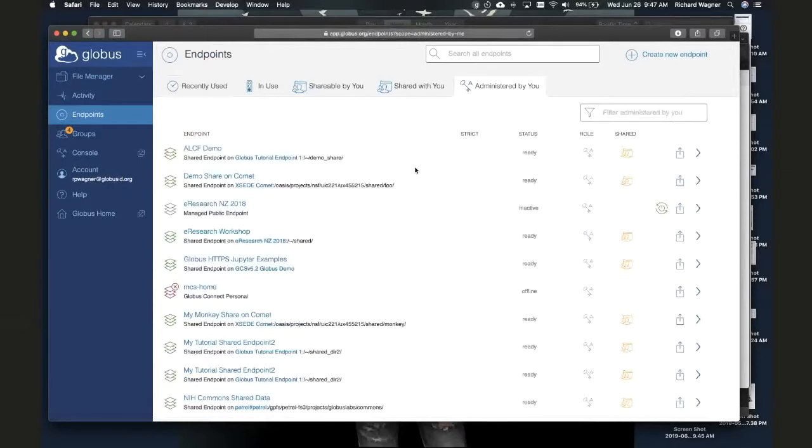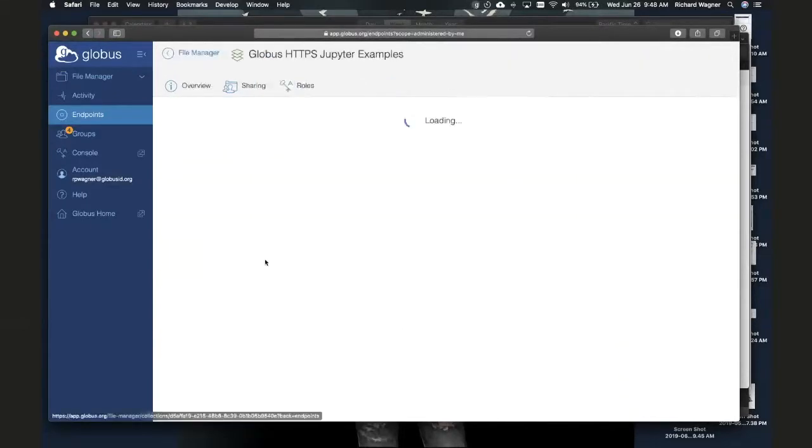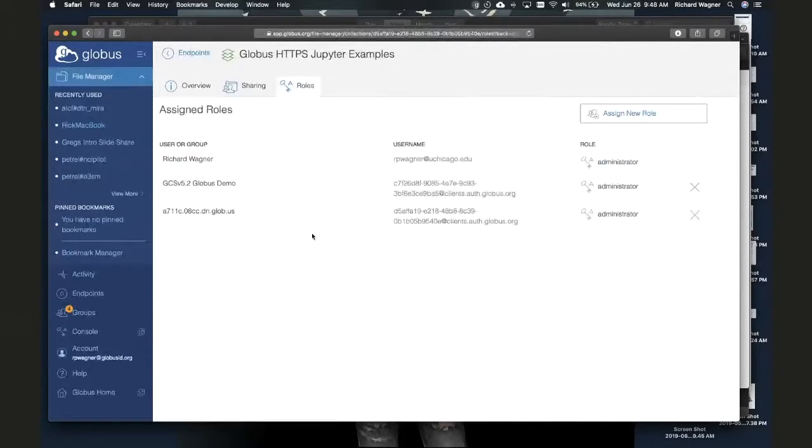I don't know if I have one set up, but within an endpoint, there can be different roles. For example, here, this is an endpoint where we have a JupyterHub demonstration, and there's a set of examples. I'm an administrator, but I've delegated to clients the ability to manage it as well for specific reasons. I could have made that a group.